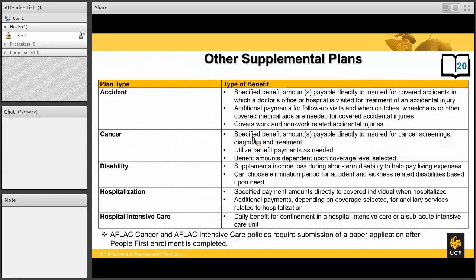And now we're going to talk about some other supplemental plans that are available to you. These plans are called income replacement plans. They provide assistance to offset lost income if you have one of these events take place. These plans do not take the place of your health insurance, as your health insurance will pay the medical costs, but as stated earlier, they just offset any lost income if one of these events take place.